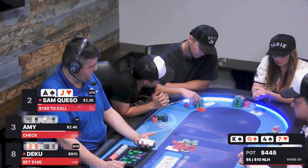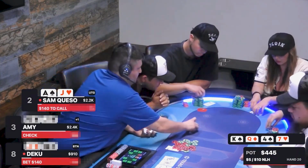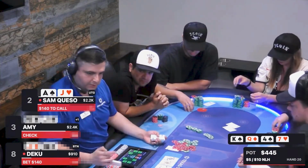Obviously, I'm going for check raise here. We can wrap a lot of flushes if a spade peels off on the river, and we should have all the strongest hands here when we raise pre-flop. So I check raise to $400.